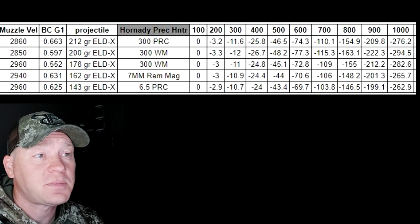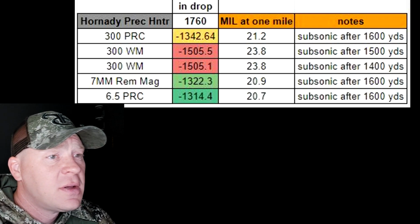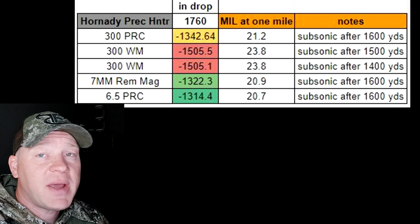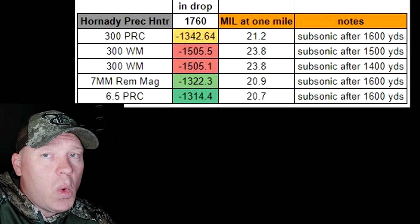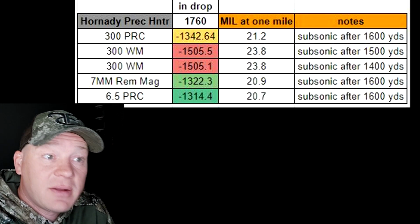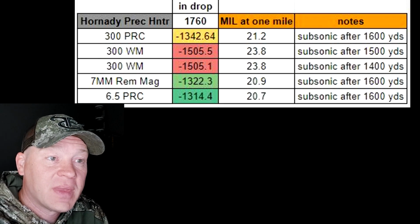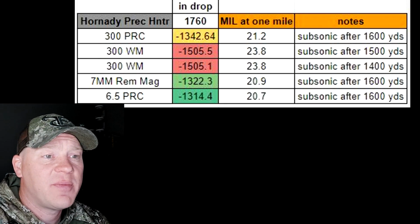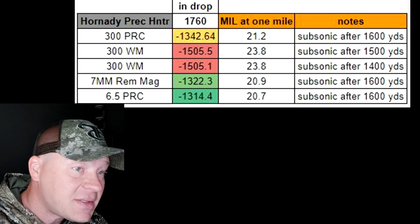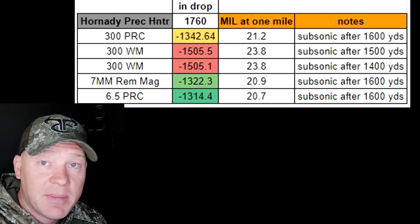Go out to a mile, which is what this PRC stuff is kind of for, extended ranges. Look at these colors. Green means good, red means bad. So, 300 Win Mag, again, at a mile. Whoop! Can't touch this because the PRCs are so much better. But look at that. The 7mm mag at a mile is right there tight with the 6.5 PRC. So the 6.5 PRC wins, but not by much, only by less than a foot at a mile.